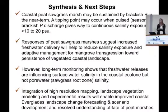I think I'm probably out of time, but just to synthesize very quickly, the work has helped us to understand the threshold for salinity for the production of these really important sawgrass plants. Now we know that they can only tolerate certain levels of salinity, and we know what that is.